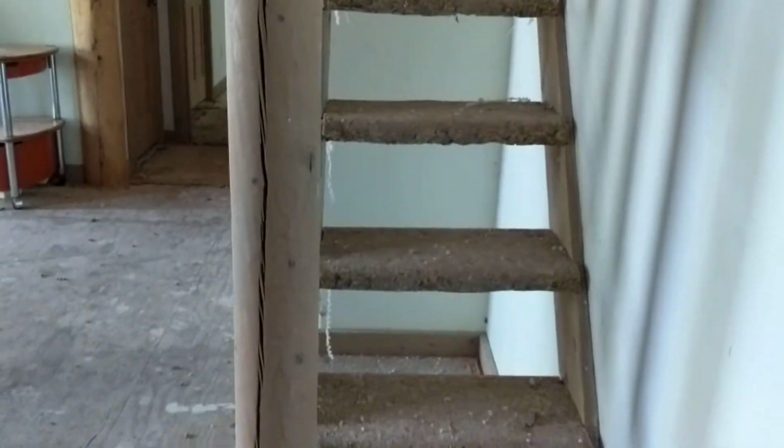So super narrow, little tiny stairs. I mean, literally maybe 1.5 feet wide. They're very narrow. And you have a little kind of step up space here where the hallway is. It's just very unfunctional in my opinion.